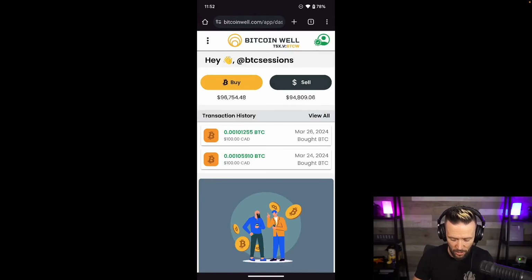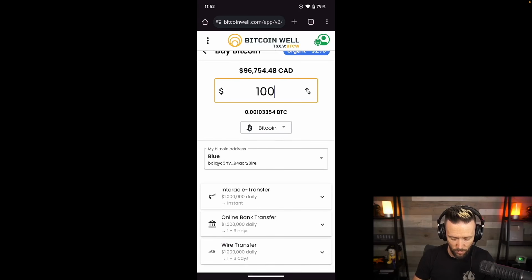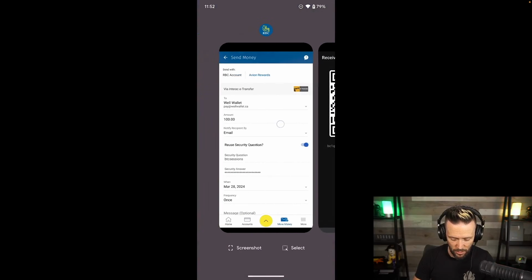So nonetheless, all I need to do, we already saw the screen where I'm going to buy $100 worth of Bitcoin. This is how much it's going to get me. And I've already put in the address that it's going to go to, and I know who to send it to. Great. So I'm just going to go to my online banking.